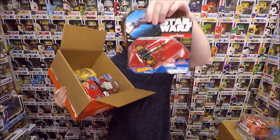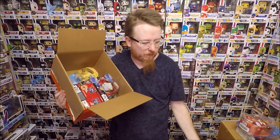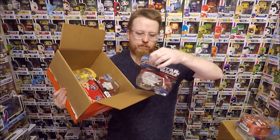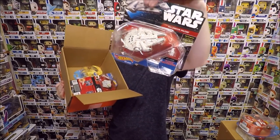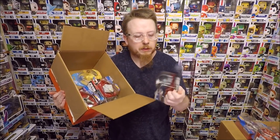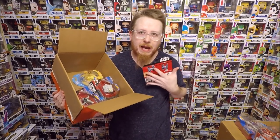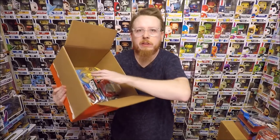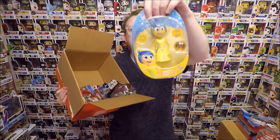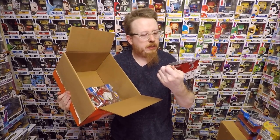Okay, this is cool. Another die-cast X-Wing Fighter. Oh, it's Poe's X-Wing Fighter. Very cool. And we got the Millennium Falcon die-cast. This is really cool. Package is kind of destroyed, but that's all right. Sometimes when you get a bargain, you have to deal with a little bit of damage. Regular TIE Fighter. I must have ordered every single one they had, because they were literally $2 to $3 each. Like $1.99, $2.99. Joy from Inside Out. She's cool. I love this movie. Such a good movie.